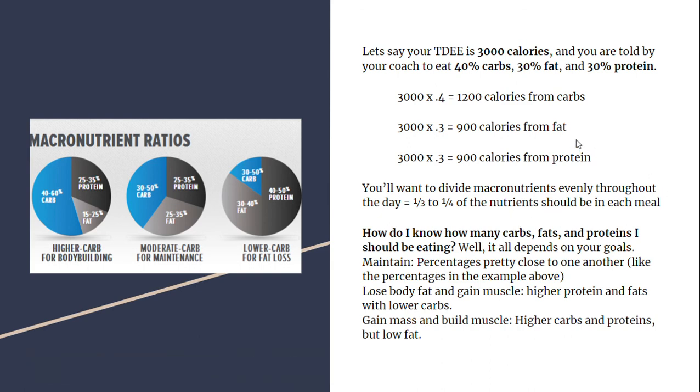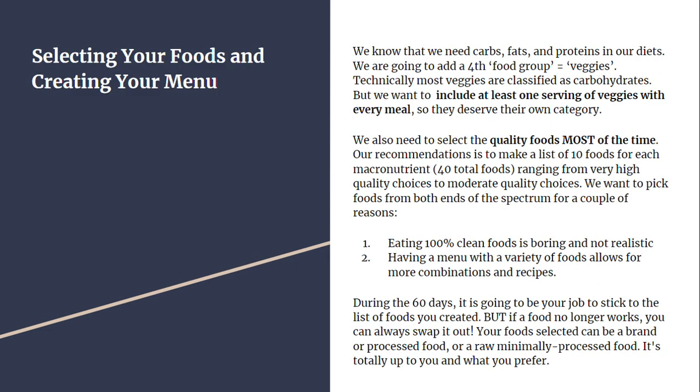So again, guys, this is what you will be provided as far as information into what you need to eat every day. You'll be given how many calories, the percentage of carbs, fats, and proteins you need to consume of those calories. Then we'll go on to the next section here.